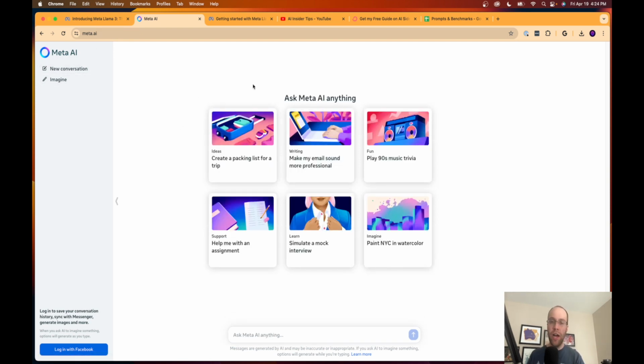But if you click new conversation, what I like here is it's getting Ask Meta AI Anything. So it's giving you these pre-configured prompts, and we see this similar in Gemini, ChatGPT. We see this in Claude 3, where it looks like these are just some popular prompts that I'm sure people are asking. So make my emails sound more professional, create a packing list, help me with an assignment, simulate a mock interview. Here's an image prompt, paint NYC in watercolor.